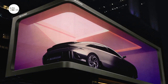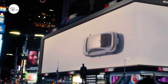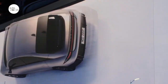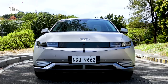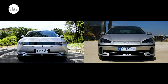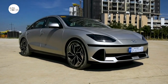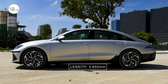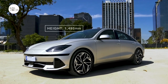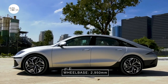Hyundai has risen to become one of the global leaders in the production of electric vehicles. From the IONIQ 5 and IONIQ 6, both earning EV Car of the Year and Design Awards from international auto publications and design institutions. Hyundai Motor Philippines first brought in the IONIQ 5, then the IONIQ 6. While the IONIQ 5 is an SUV crossover, the IONIQ 6 is properly a four-door saloon, 4,855 mm long, 1,880 mm wide, and 1,495 mm tall with a 2,950 mm long wheelbase.